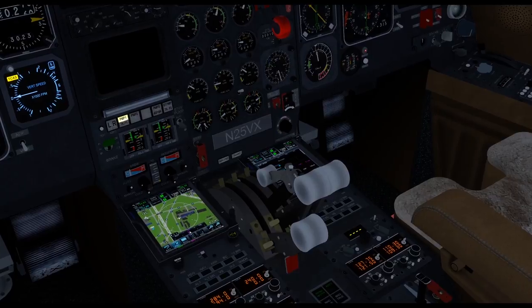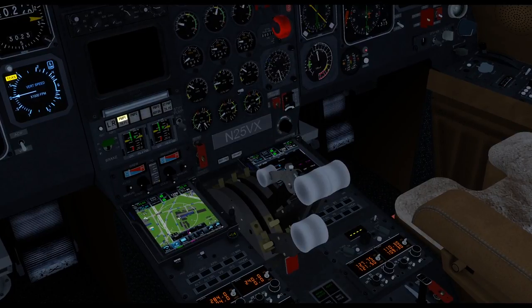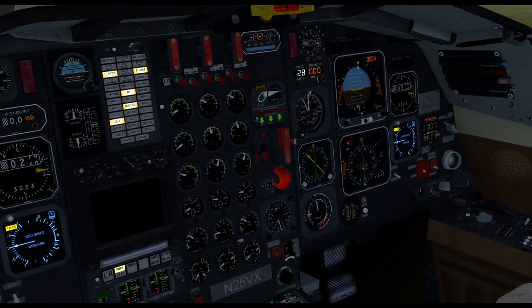There's N2 coming up. All right, we'll bring the thrust lever into the idle position on number one.